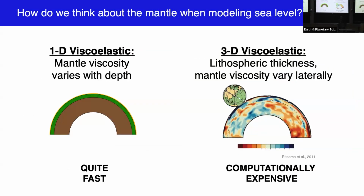Quickly, when we think about modeling sea level, when we think about doing GIA modeling, we talk about the Earth in two different paradigms. So the first, we think about the mantle as a 1D onion skin view, radially varying structure, where the mantle's viscosity only varies with depth. There's benefits to that. There are semi-analytic software codes that can solve this quite fast, right? So if you use a laptop, it'll be done in a few minutes.